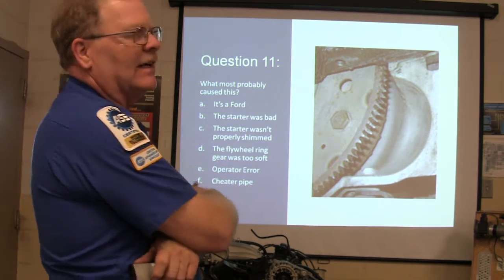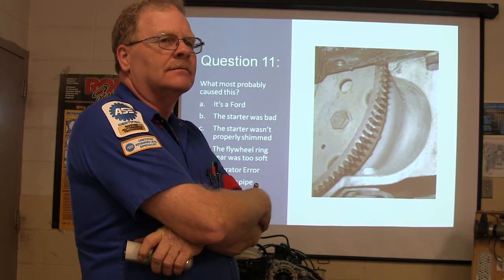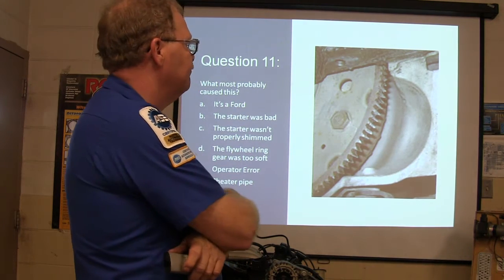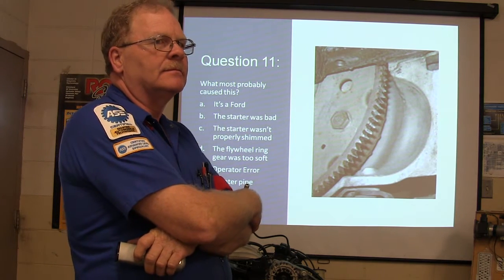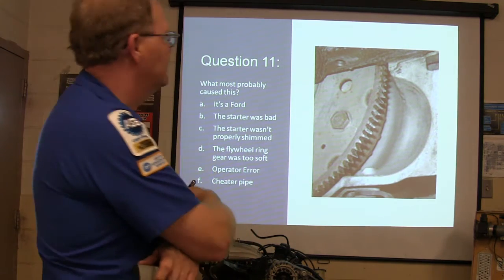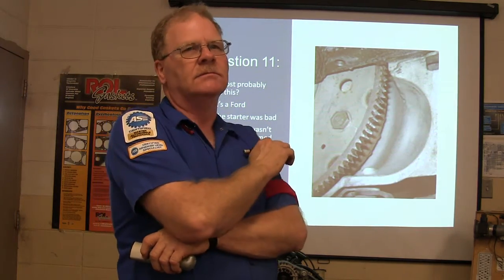This is an actual vehicle we had to fix out here, y'all weren't here then. What, is this like a Crown Vic or something like that? No, y'all weren't here when we fixed this one. This vehicle actually belonged to Alan Cobb's nephew.